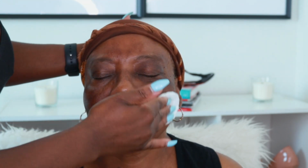Alright, so we're going to start off with skincare. I'm using the Ran lactic acid toner to tone her face. I'm going to list all the products down below, so don't even worry about it. So toner is important because, as you guys can see, my mom is suffering from hyperpigmentation on her face. She's seen dermatologists, they've given her stuff, but it still keeps coming back.